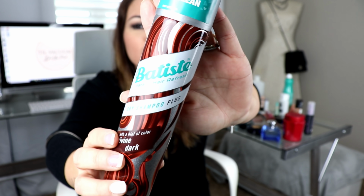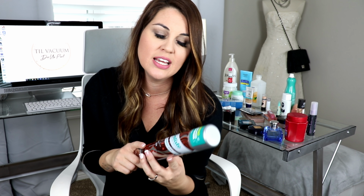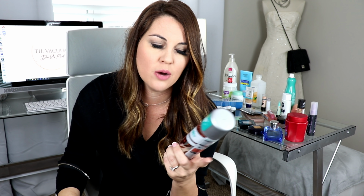Dry shampoo, I've tried them all. I've tried high end, I've tried low end, and everything in between. This is by far my top pick. Now this one is for brunettes, that's why it's brown. So if you're blonde, you'll want to get the yellow blonde can. And for me, even though I have blonde down here, it's my roots where I'm spraying it. So I'm gonna go ahead and keep the brunette for now because it has a slight color in it.